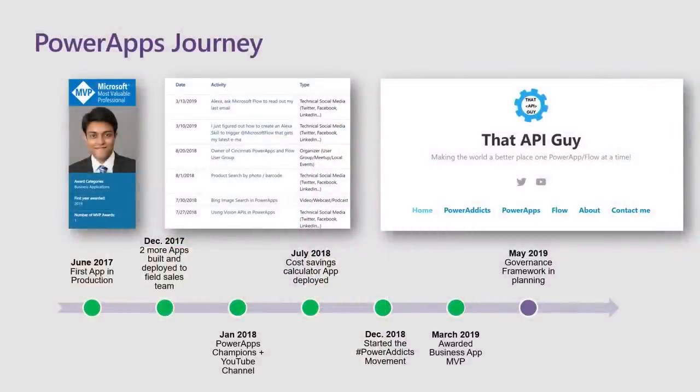March 2019, I got business applications MVP. It was a pretty good feeling at that time. But yeah, it's all about the community. Nothing changed after that. It's just a badge that you get, but everything else keeps on going the same way.